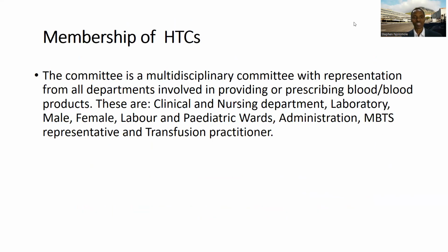Membership of HTCs, and this is already known, but we can repeat. Multidisciplinary again. So the multidisciplinary in HTCs is about membership, while in the PBM it's also about membership, but also the processes and who to get involved.